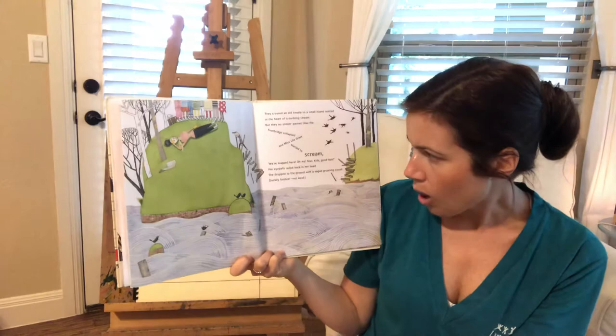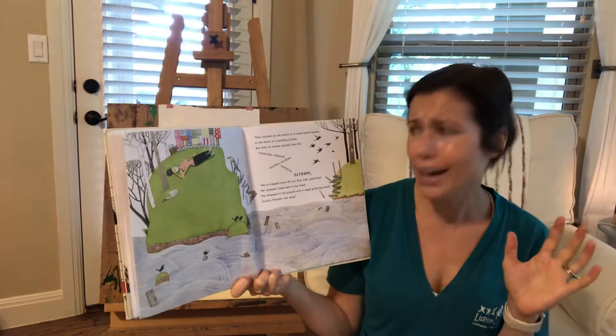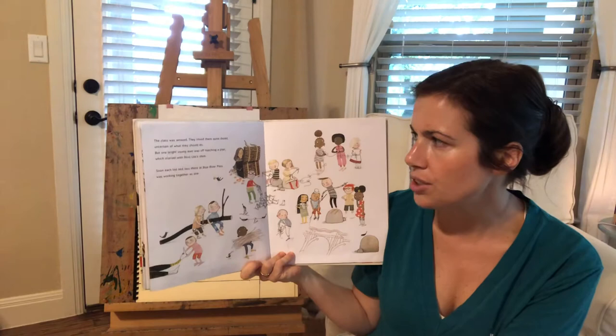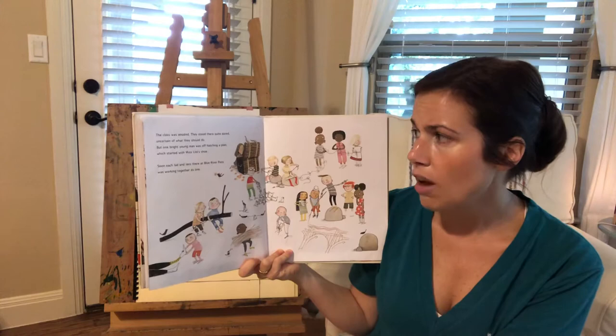Her eyeballs rolled back into her head. She dropped to the ground with a vague groaning sound, luckily fainted, not dead. The class was amazed, and they stood there quite dazed, uncertain of what they should do. But one bright young man was off hatching a plan, which started with Miss Lila's shoe.